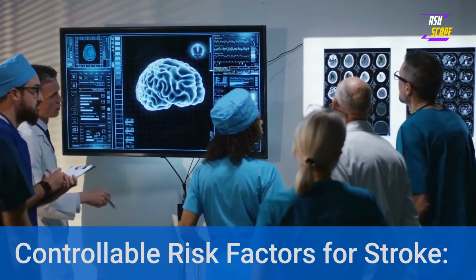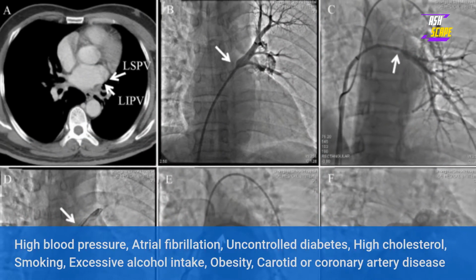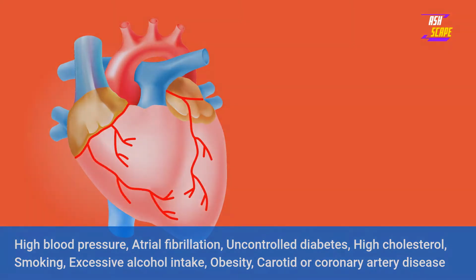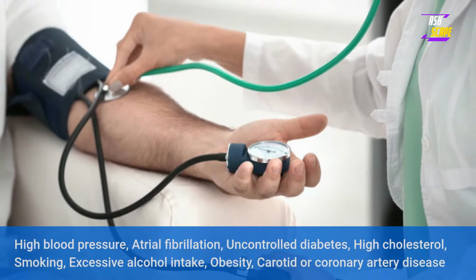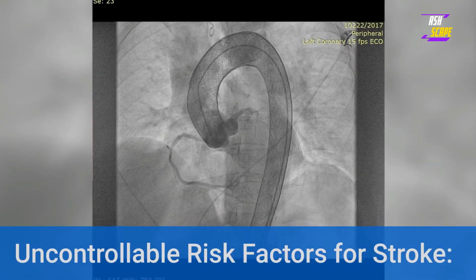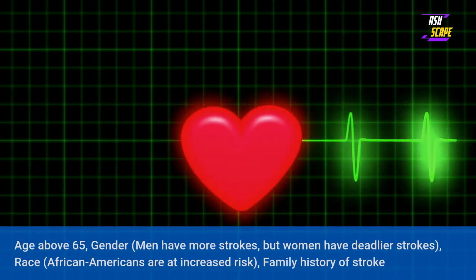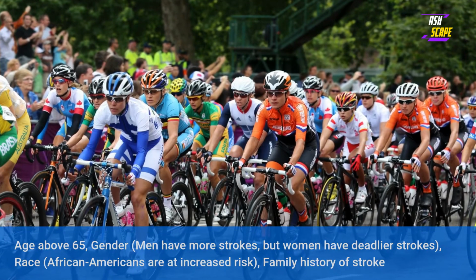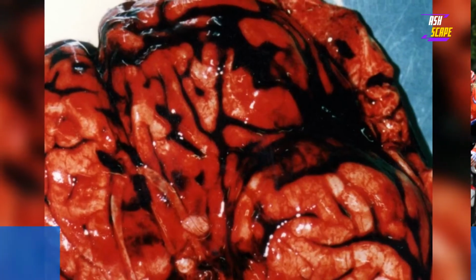Controllable risk factors for stroke: high blood pressure, atrial fibrillation, uncontrolled diabetes, high cholesterol, smoking, excessive alcohol intake, obesity, carotid or coronary artery disease. Uncontrollable risk factors for stroke: age above 65, gender, men have more strokes, but women have deadlier strokes, race, African Americans are at increased risk, family history of stroke.